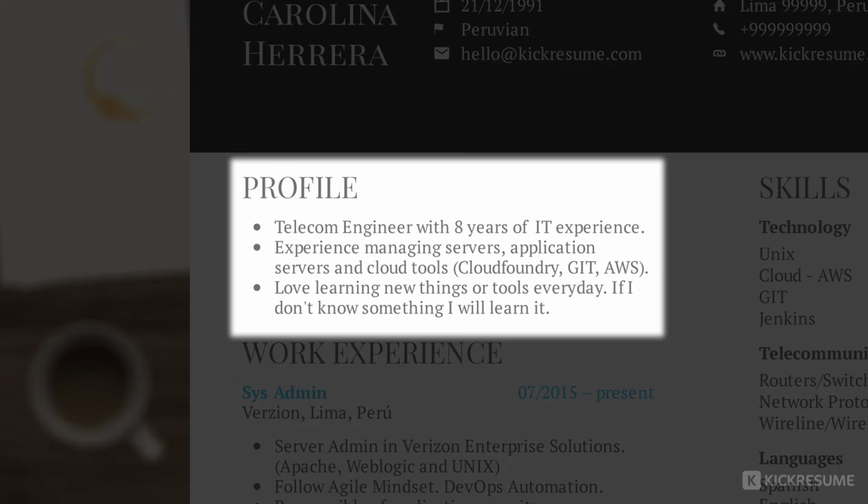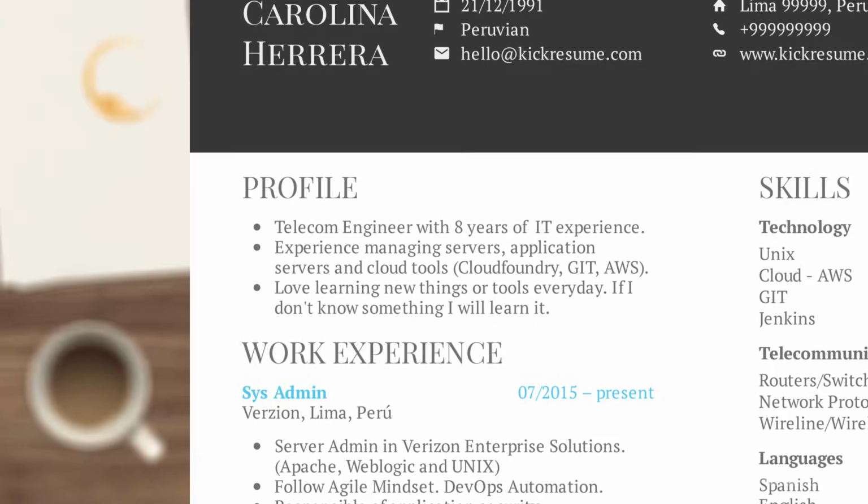Describe yourself in 3 sentences. That's what the profile section is all about. Always open with your job title and years of experience, to let the employer know who they're dealing with. You should also brag a little. Pick 2 or 3 of your most impressive accomplishments and describe them in as few words as possible. If you can squeeze some numbers in, even better. Remember, first impressions matter, and your profile is the first thing everybody's going to read. So make it worth their time.